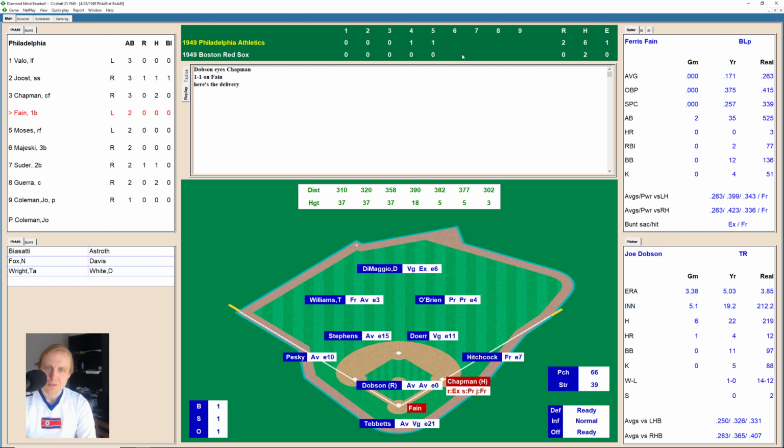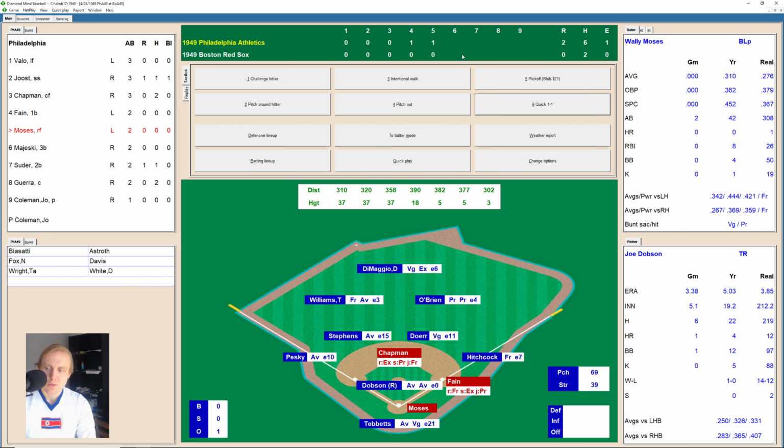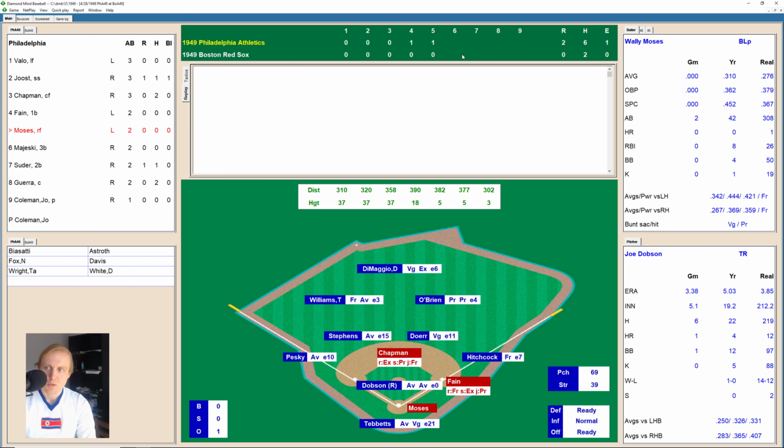1-1 now is the count on Ferris Fain. And there's a ball for a 2-1 count now on Ferris, and he takes one low, 3-1. That's low and away, and that's the first walk of the game given up by Joe Dobson, and that brings up Wally Moses.